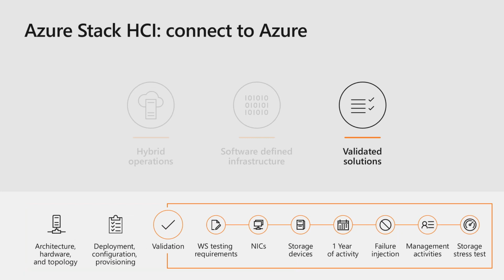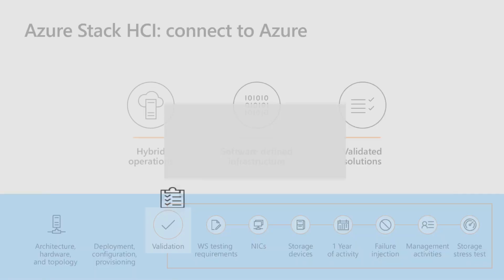And the big thing really here, and I cannot stress this enough, is that these are pre-tested and validated systems, and we simulated like one year of activity on those systems. We make sure that you have the right network cards, the right network drivers, the right network firmware, etc., and data validation on that, so you can be sure that the hardware really works together with the software part.